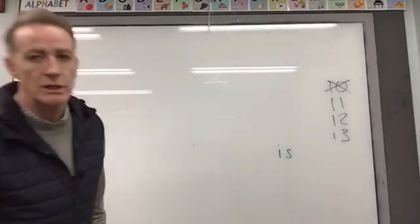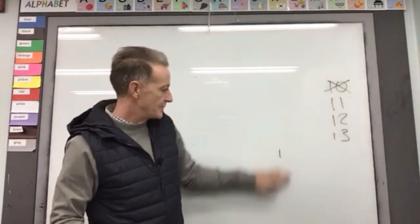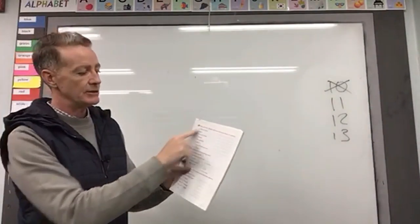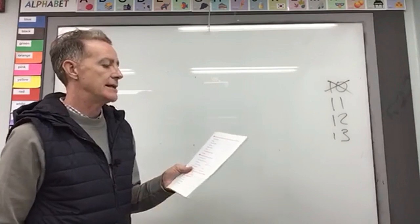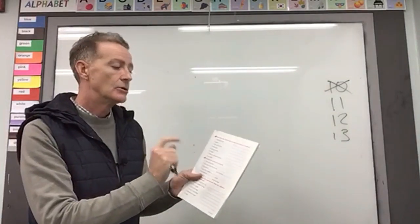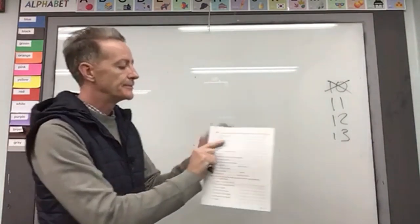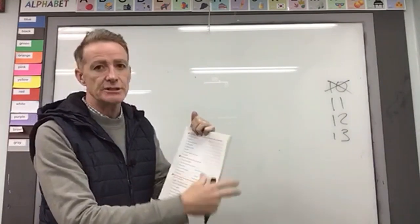All right, let's move on to page number 11. Now we have to look at the text here, and beside each one in the line, you have to write: is it a word, is it a phrase, or is it a sentence? Before we do that, let's have a quick look. Number one and number two, they've already finished.